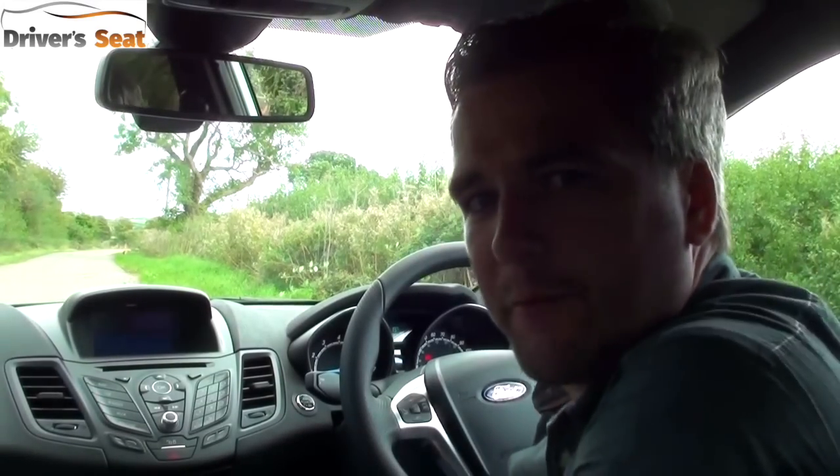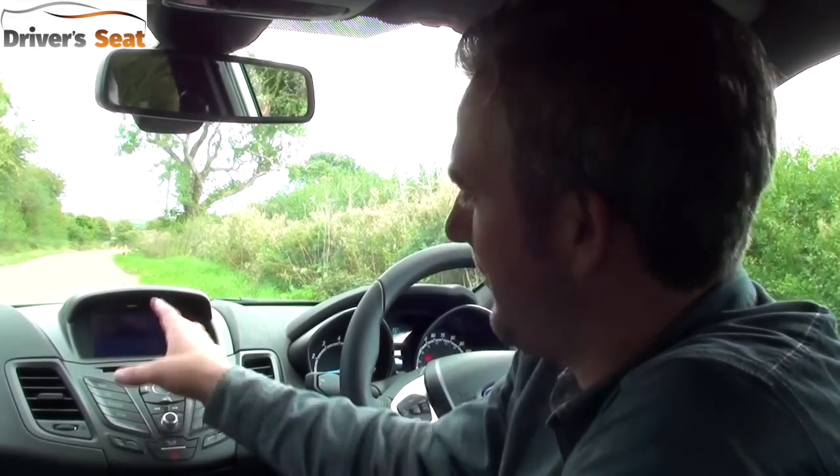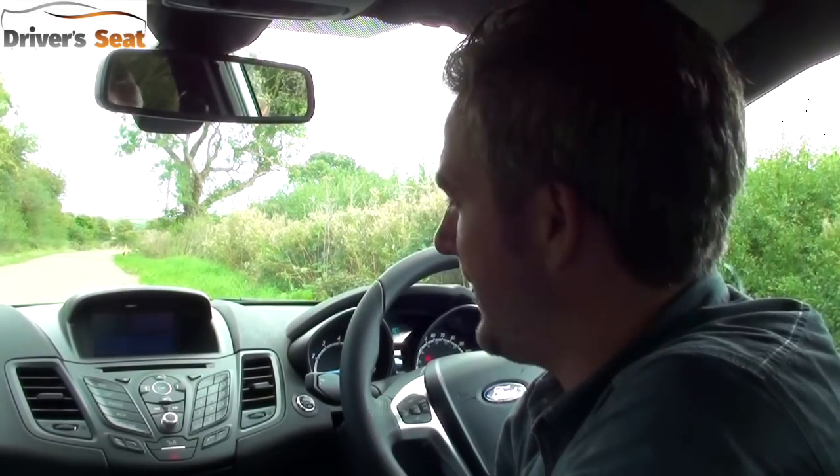The Fiesta's biggest problem is in here. It's feeling its age now. It is 8 years old, as I keep saying, but the buttons are tiny, the infotainment screen's archaic, and well behind other manufacturers and cars in the Super Mini class. The back is tight, even though this is the 5-door, and the boot's pretty small as well.